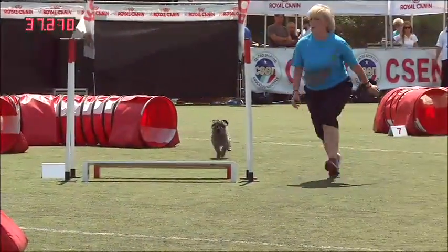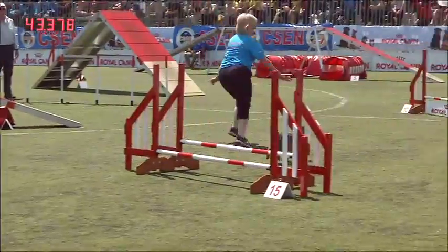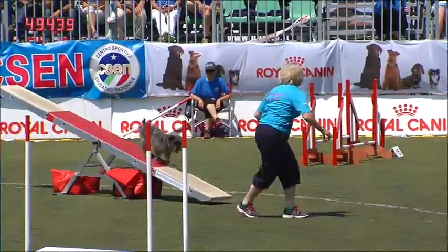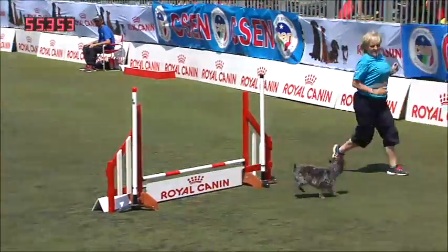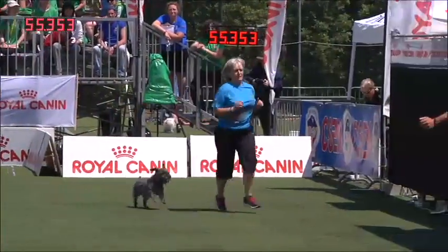The World Agility Open, of course, we invite all mixed breeds to come. We just want to know who is the fastest dog here in each jump height. Purebred or mixed breed. And a nice finish for Miriam McDowell and Teddy, 55.35 the time.